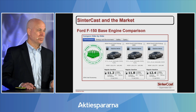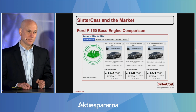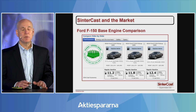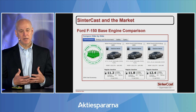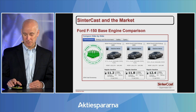And also on the Super Duty pickup side, the average driver of a Super Duty pickup using our engine option saves 1,000 liters of fuel per year. And we make more than 400,000 of those, more than 1,000 per day. So totally now, our CO2 contribution is about 10 million tons per year.